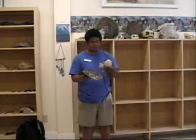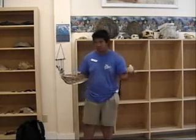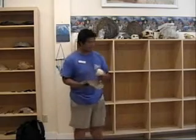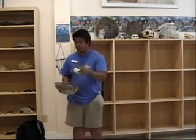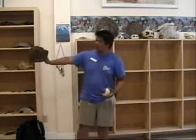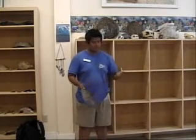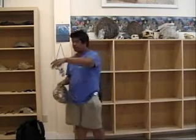What do you call it when something's shaped to help it move through water? It's an adaptation, that's right. It's also called hydrodynamic, kind of like how an airplane is aerodynamic. When it deals with water, it's called hydrodynamic. If you look at its shell, it flattens out, so there's not a lot of room inside the shell, and that makes it move faster. Now, this one is more round. Why do you think it's more round?